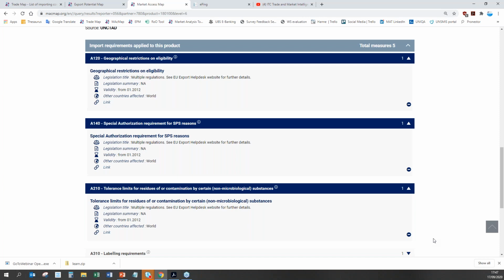Ochratoxin, this is especially relevant for cocoa, so the level of ochratoxin must not be too high to be consumed. Other microbiological contamination and heavy metals are also relevant, especially in recent years about cadmium, because cocoa from some Latin America and Caribbean countries might have high cadmium in their soil because of volcanic activities and forest fire. So this is extremely important for you to meet.